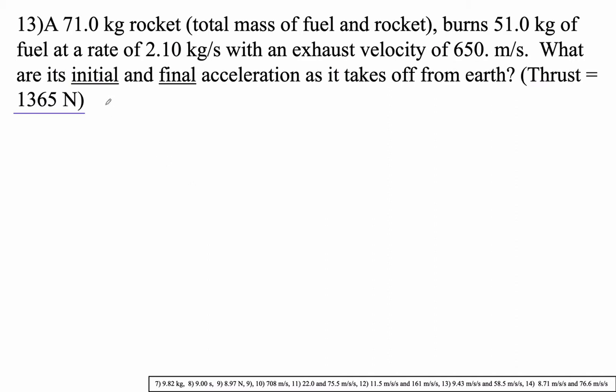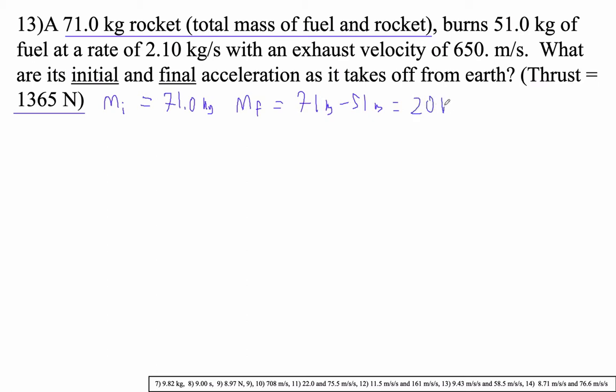Okay, so the first thing I want to do is figure out the initial mass. That's the fuel and the rocket sitting on the launch pad, which has a mass of 71.0 kilograms. The final mass is going to be the 71 kilograms minus the 51 that is the fuel. So 71 minus 51 is 20 kilograms. So when the last molecules of exhaust gas are leaving the rocket, it's got a mass of 20 kilograms, and we'll use that for the final acceleration.